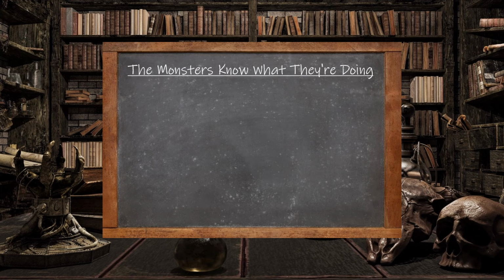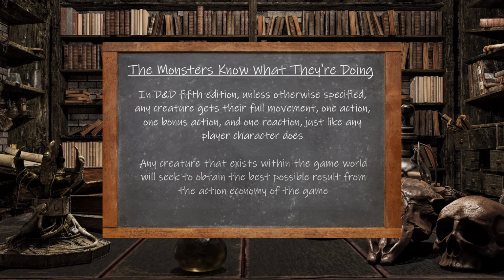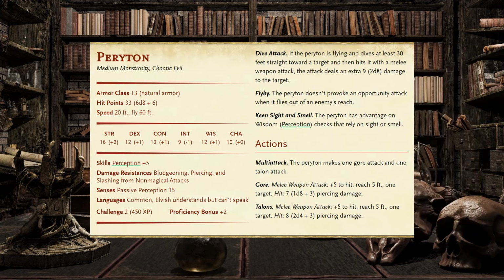The last major premise from Amon is that any creature gets their movement, action, bonus action, and reaction. Any creature that exists in D&D will have evolved in accordance with this rule, and will combine their movement, actions, bonus actions, and reactions to maximize their action economy. Now, the Peryton doesn't get any special bonus actions, but they do get some insanely good special abilities that allow you to min-max their combat effectiveness.